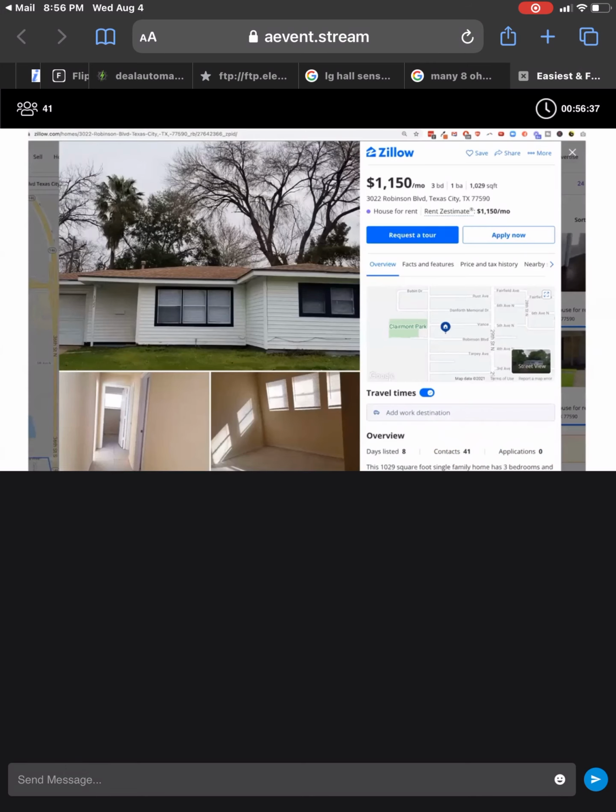All right, here we go. Let's just look at this house, for example. This is a house in Texas City. I was actually doing this the other day, making a real offer on this house. It was a rental for $1,150 a month. The seller is kind of semi-motivated, interested in selling, but they're okay with renting it out too. It's a nice vacant house. They would only sell it if the price is right.